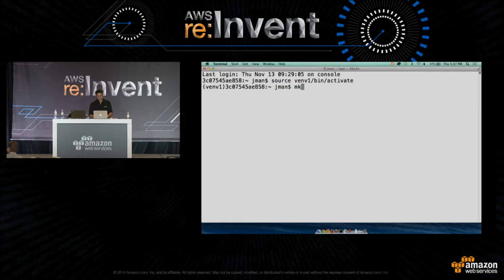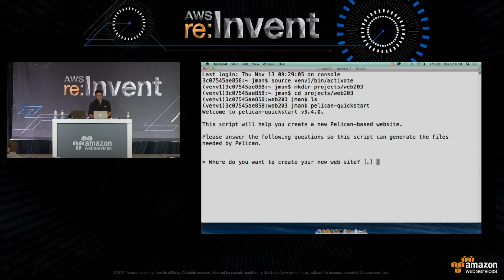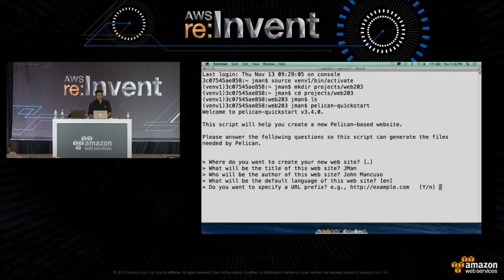All right, so I'm going to make a directory. Projects, web203. If I go to that directory, we'll see it's completely empty, right? To generate a shell site, I'm going to run a Pelican command, pelican-quickstart. I want to create the site in this directory. I'm going to have it called jman. Who's the author? John Mancuso. Default language is English. I don't need a prefix. Oops.